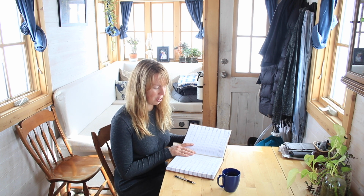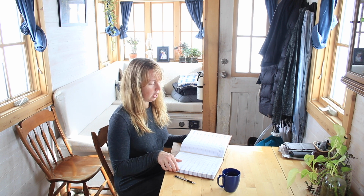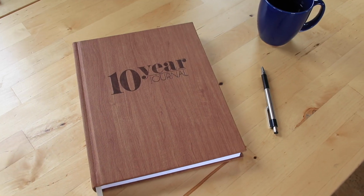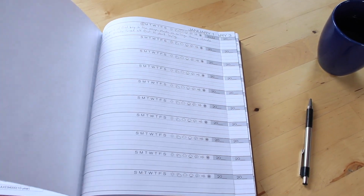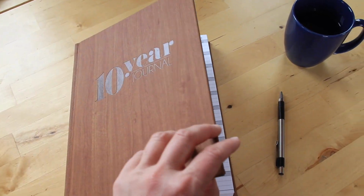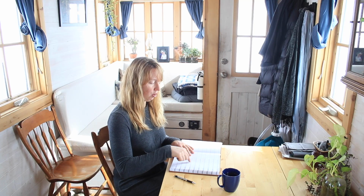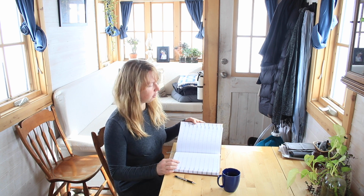I don't think that was the intention. I think this was designed to be a small personal journal, but on every page, if you guys can see, there is a little teeny spot for each day on, say, this is May 20. There's 10 different spots for you to fill in what day of the week it is, etc.